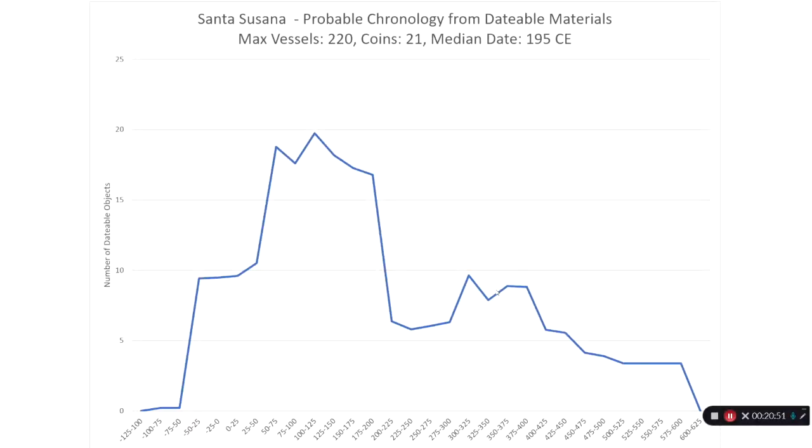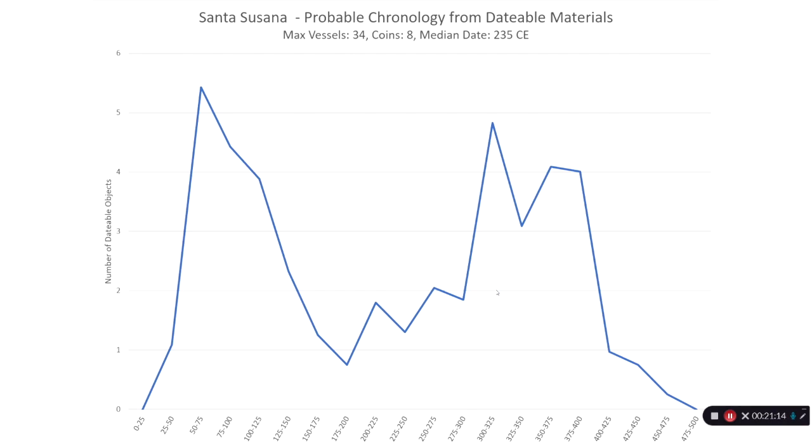At Santa Susana, we have 220 different datable materials, including 21 coins, and it gives us a much later median date. But again, if we take that probable chronology and remove all the objects that have a chronology of over a century, it changes the look of it slightly. It narrows it down, makes it more precise. So we get a site that was established probably around 25 to 50 AD or CE.